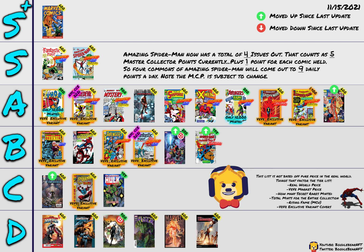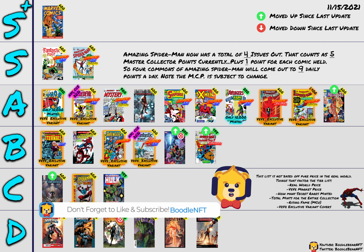If the prices do increase though for the secret rare and the ultra rare, and they get up high enough, then I will move it up. But until then, it sits there. So we also have the Power of X. The comic itself physically is not worth much, but there's only 250 secret rares on this one. So what I'm waiting for is if the secret rare gets up to, let's just say, closer to 3,500, I'm probably going to take it and put it in the A bracket. But right now it sits somewhere in the low 2,000s for the secret rare, so I've not moved it up that high yet.